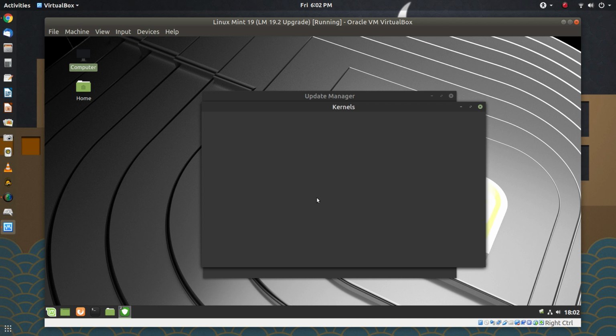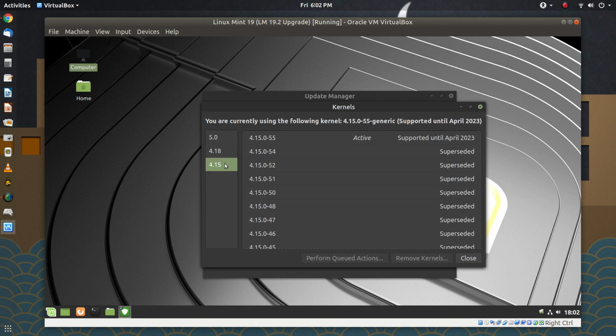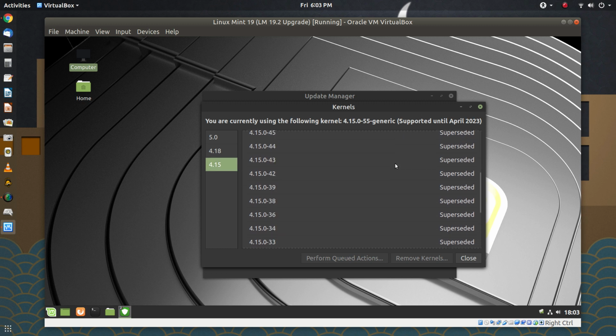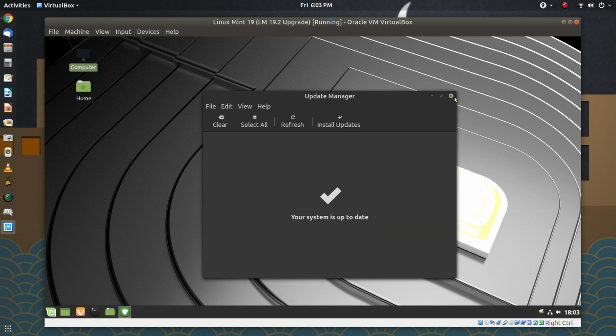Because what people will do is they will install it, and then they will never remove an old kernel. And Linux Mint does that manually, and you can't even do it from the command line like you can in Ubuntu. You know, if you do Ubuntu, you do sudo apt autoremove, it will remove the old kernels. That's disabled in Linux Mint. So the only way that you can actually do it is with this application right here. And some people just don't do it. And I already removed all the old kernels and showed you how that works. So this is definitely an improvement.